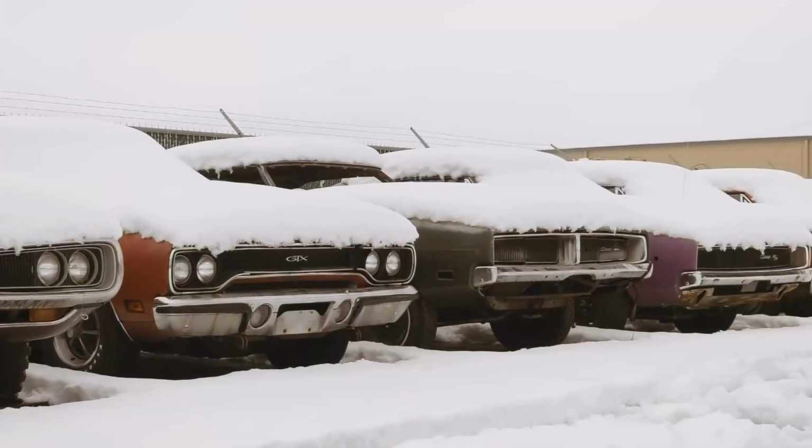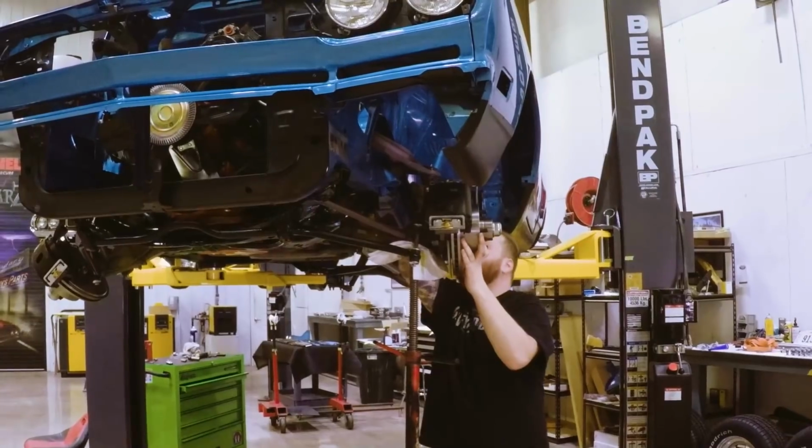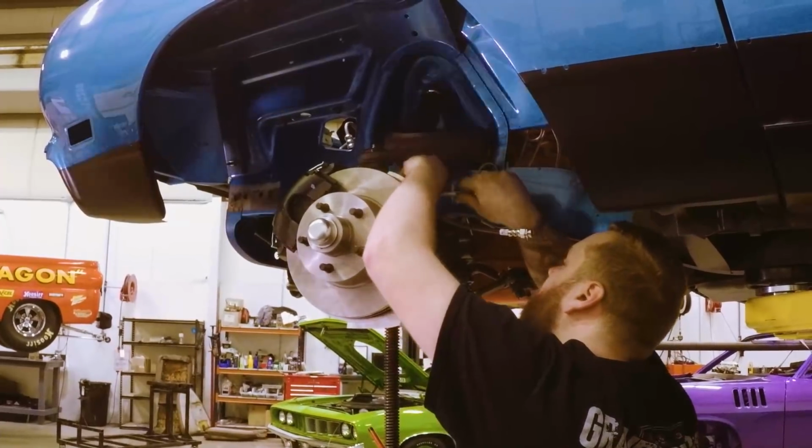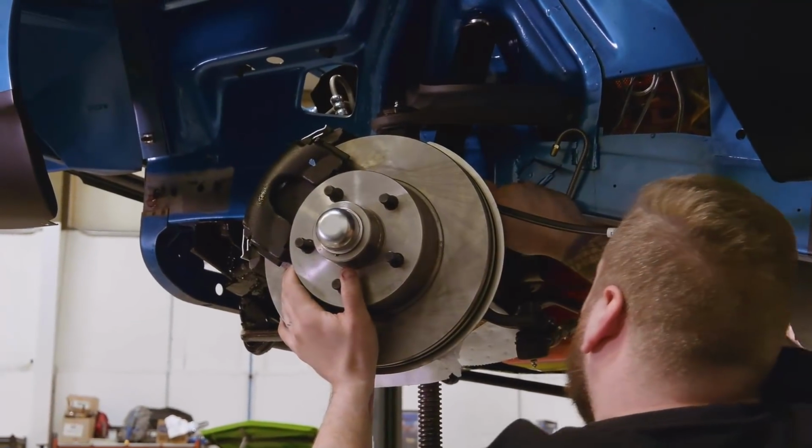An unexpected snowfall has blanketed the graveyard. While in the assembly room, Justin is installing the wheels and tires on our 1969 GTX, which just received its drivetrain.